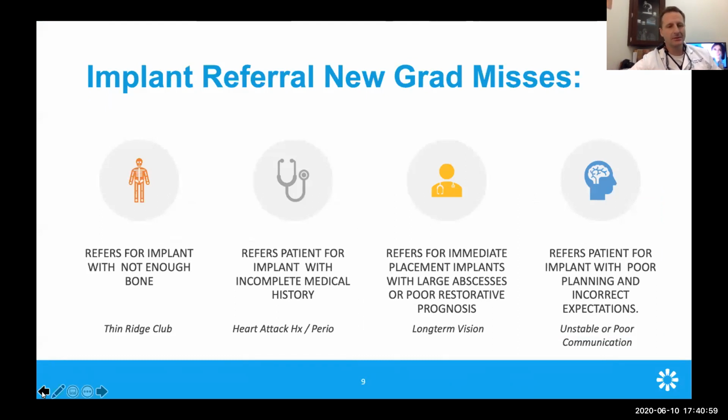The thin ridge club. My oral surgeon has taught me this, and my periodontist has taught me. Sometimes we're referring when there's not enough bone, and we make the mistake of thinking the bone looks thick, but really the gum tissues are thick, and we need to be very careful. We can't put in implants on the thin ridge. So watch out for that.